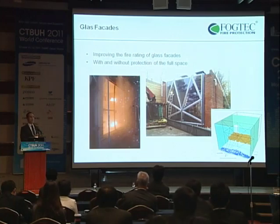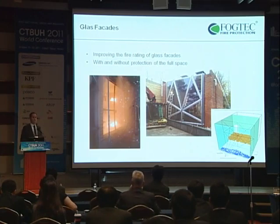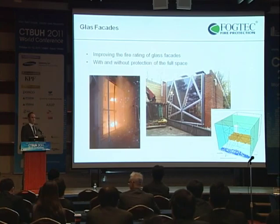For example, if you have big glass facades, and we had several projects already in the past where it was extremely costly to upgrade these glass facades for fire protection. So if you need, let's say, 30 minutes, 60 minutes, even 90 minutes protection of glass facades, it's getting really heavy, it's getting really costly. And there are two ways to minimize the costs.